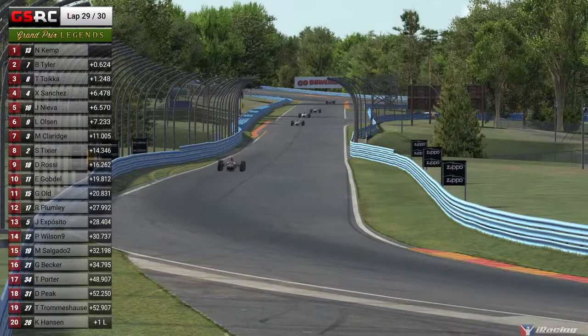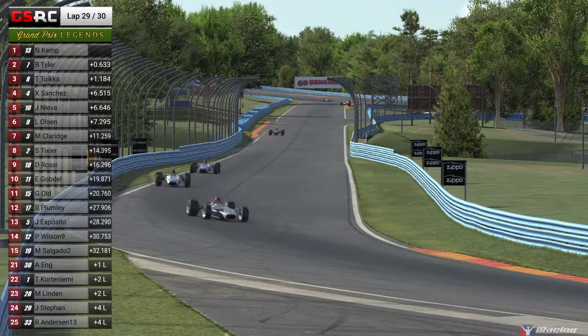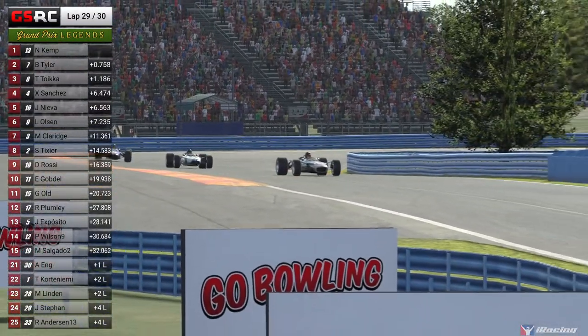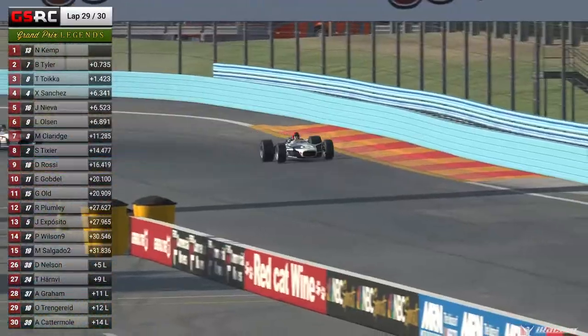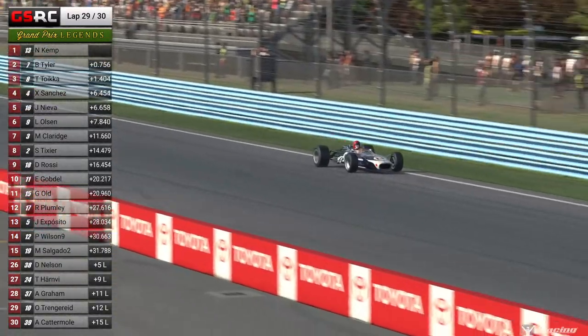Timu Toikka just with a mistake in the braking zone, just like that. You can see how easy it is to lose that track position. And I tell you what, if you're Neil Kemp coming around this last corner here, that's a little bit of a sigh of relief. You're able to breathe out there right now as he looks at Barney the Flagman.